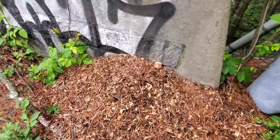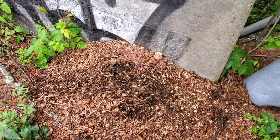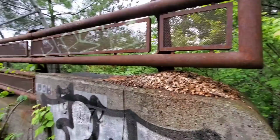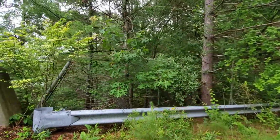Recently, I'd say in the past year or two, this was chipped. They brought a log chipper up here to cut up some trees, and they were just throwing it over the side here into the woods. So that may explain why that thing is bent over.